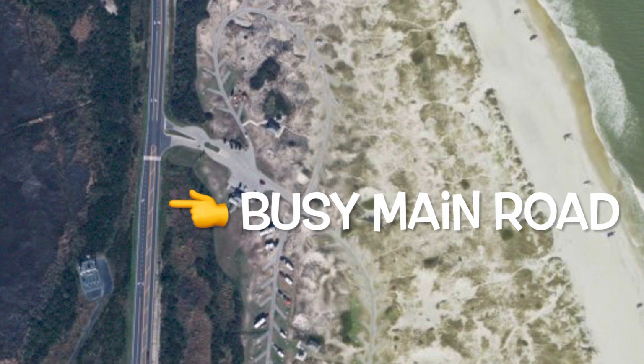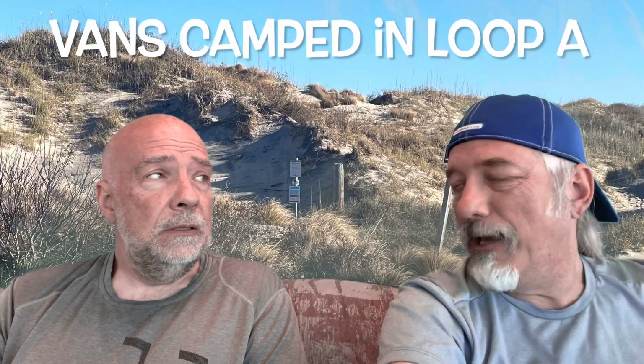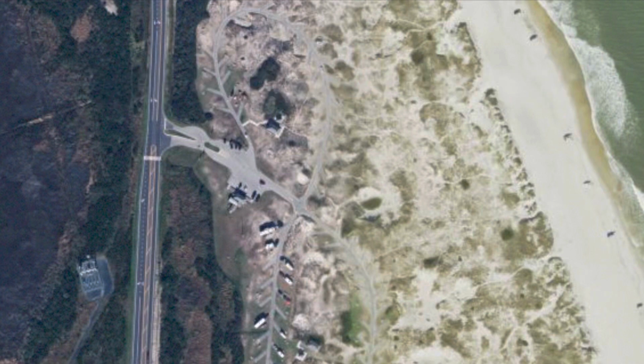It seemed busy 24/7, and we were there 10 nights. Loop A is tent only, although it almost seemed like there were some van campers. There were a few, and it looked like some spots for van camping, but it's tent officially only. It is a nice little area, easy access to the beach through the dunes. Very quiet because it's no generators, so it might not be a bad option.